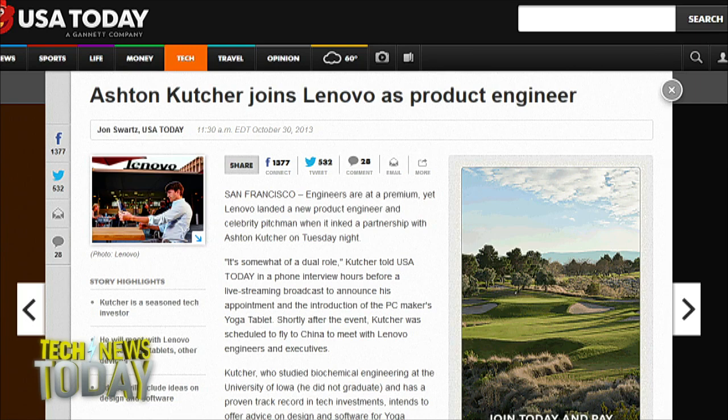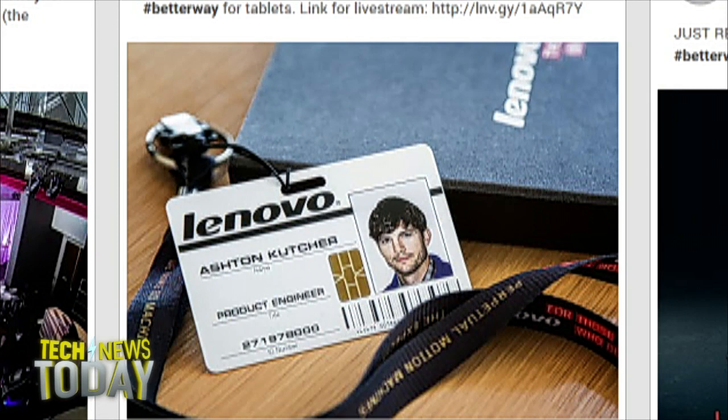Yeah, apparently Kutcher told USA Today that he is joining the team, and that it's sort of a dual role as a product engineer and obviously to spread the gospel about Lenovo products. In this article on USA Today, they point out that Kutcher studied biochemical engineering at the University of Iowa, although he did not graduate. But he certainly is becoming more and more of a name you hear synonymous with venture capital and tech investments. I don't know, Jeff. Stranger things have happened, I guess.